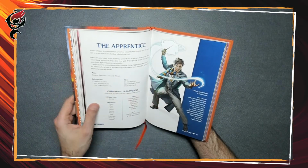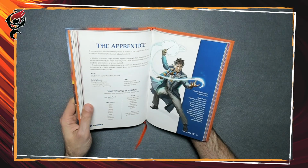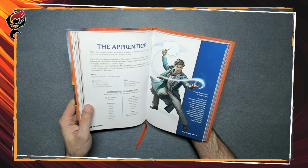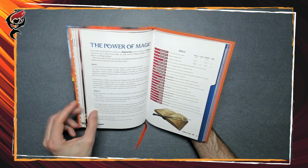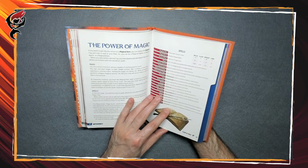Again, this is really cool. So yes, they've got the apprentice, who's very Harry-like. But we have Percy Jackson, of course. And Sabrina. And Willow from Buffy. And then we have details on magic.